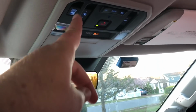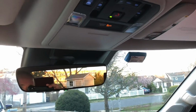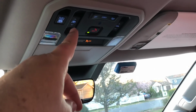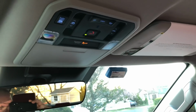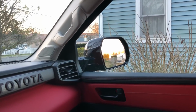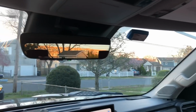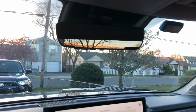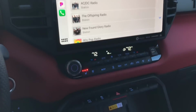Sunglass holder. This is how you open the rear window, the power sliding rear window. This is how you open the shade above us, and that is how you open the pano roof, which we will do after we do the interior stuff. Big mirrors. Can't be mad about those mirrors. They do the job. Great mirror there, too. Frameless. Very nice look. Everything really does flow together really nice.